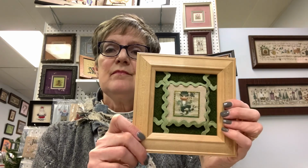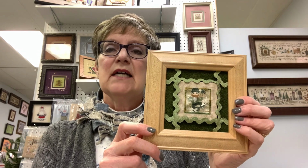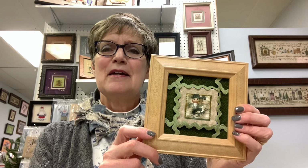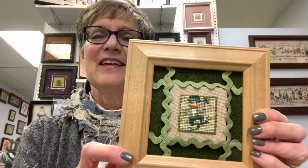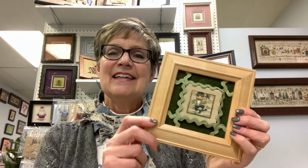So it's a finished stitching, but I think I might have already shown this to you because I remember all I had to do were the little colonial knots for the eyes. I think that's all I had to do on him. So I might have already shown him. I intended on showing him as a fully finished piece. So, it's maybe.